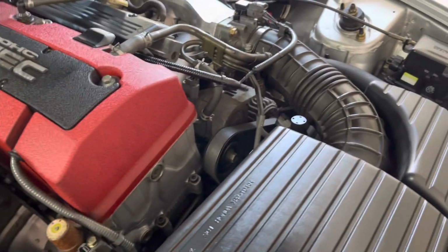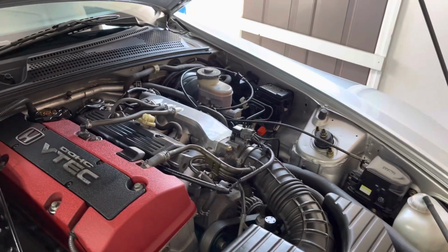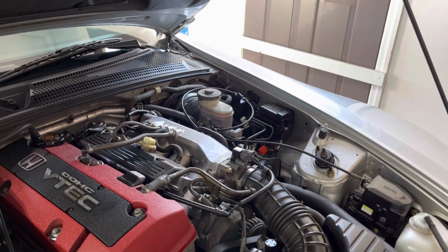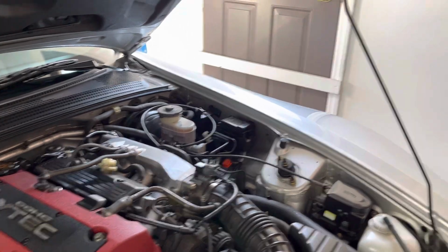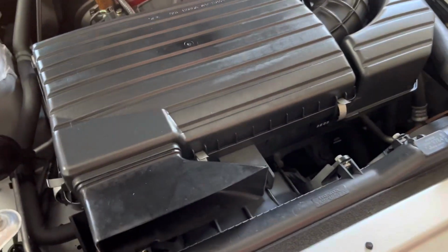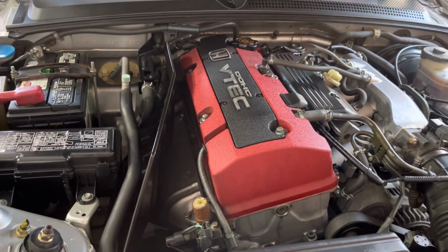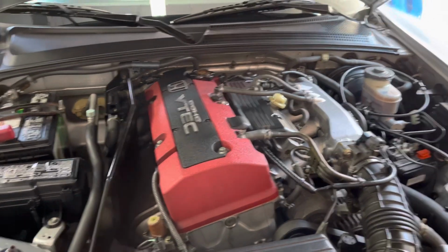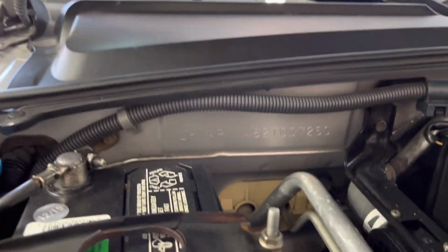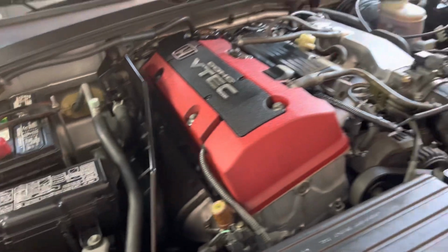Serpentine belt was replaced several years ago as well, and I like to spray the whole engine bay down with a film protector for the winter, just to make sure that I don't get any surface rust. And it seems to help. I know the VTEC solenoid has a little bit of surface rust on it, but other than that, it's in pretty good shape. All of the VIN numbers and the tags are in place.